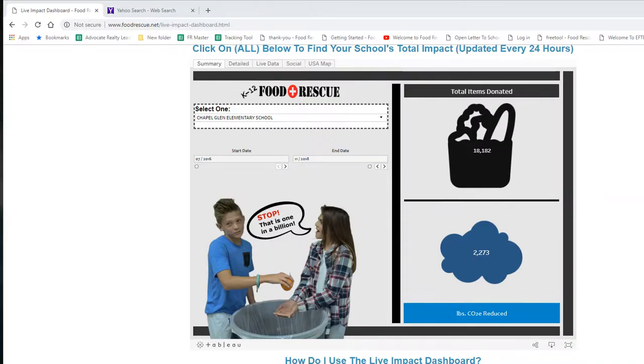Today's K-12 food rescue tracking tool tutorial is going to be about 3 schools from Wayne Township in Indianapolis, Indiana. And we're going to focus on their use of the tracking tool and what their data discovered. The start date can be adjusted all the way back to July 2016, which is when the tool started, and then it can be adjusted all the way to the end of November here.